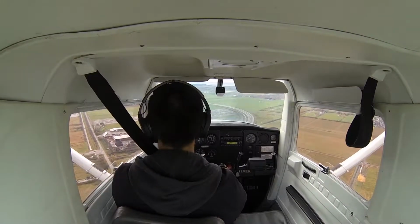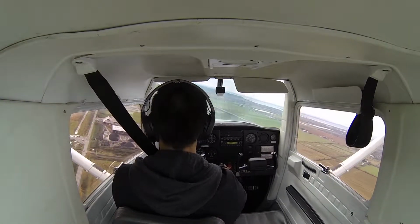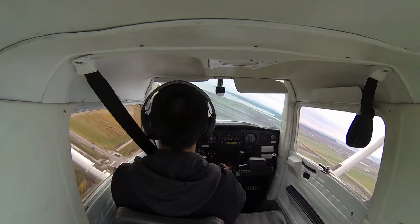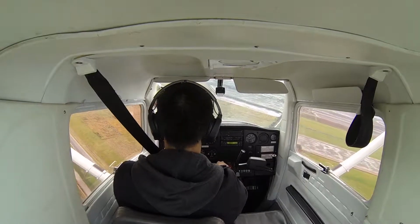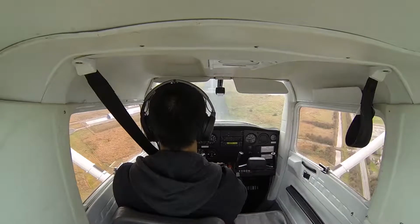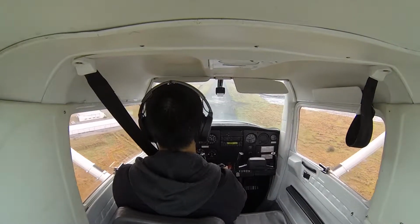Tower, this is November Juliet Foxtrot, turning final for stop and goes, 12. November Juliet Foxtrot, enable stop and go, traffic close behind, clear touch and go, runway 12. Touch and goes, 12, November Juliet Foxtrot. The Lima Echo Tower, hold short, runway 12.